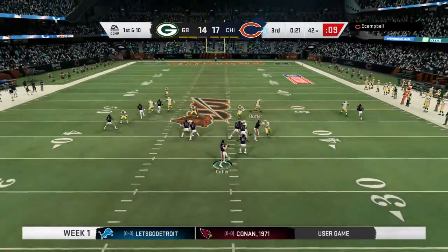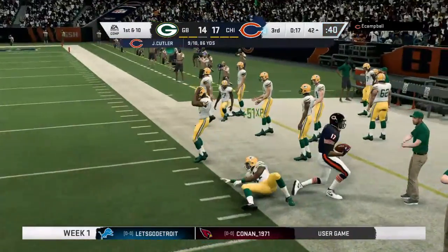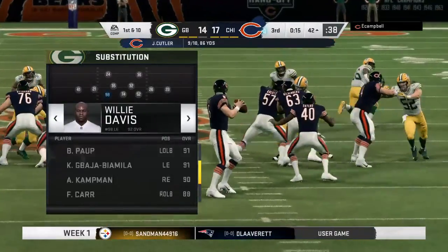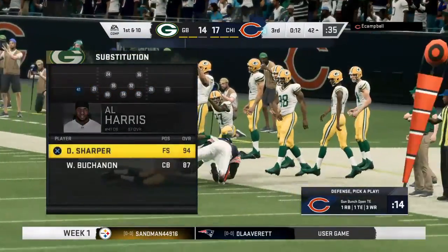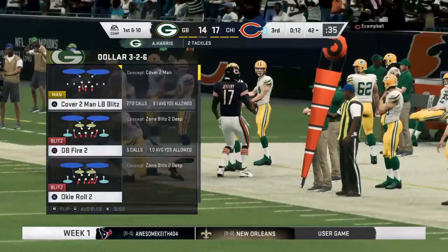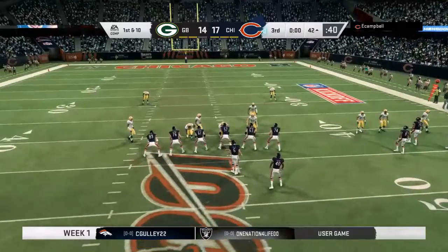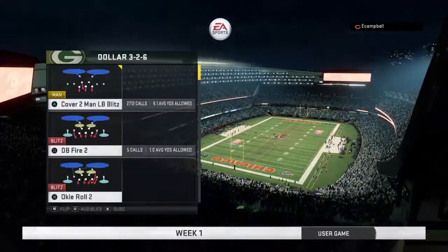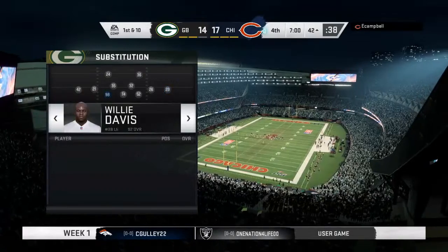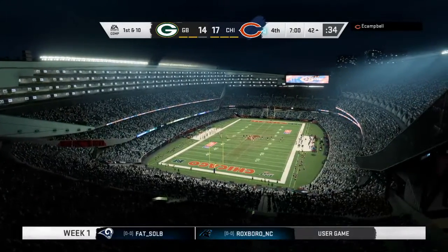On first down, it's Cutler. And that's complete to Jeffrey. And taking it across midfield and inside the 45. 16 yards is the pickup there and a first down for Chicago. And this will probably be the last play of the quarter. 1 quarter remains here in this Thursday night matchup. And that'll do it for the end of the second quarter. This is the NFL, and it's on EA Sports.